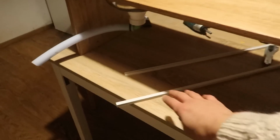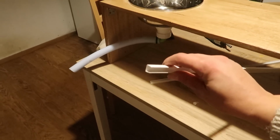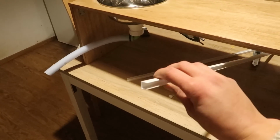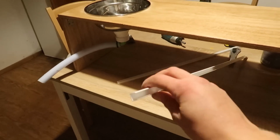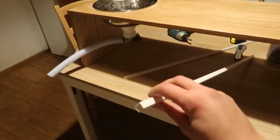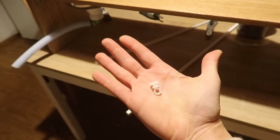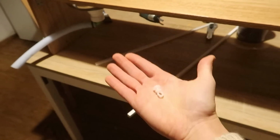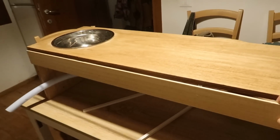I'm gonna be using those U-shaped PVC bits to create a curtain rail. The reason why I'm using this instead of a real curtain rail is just because this was €1, €1.50 a piece, and the curtain rails are really expensive. And in the middle, I'm gonna be putting those curtain rings, and then to those I'll be attaching the curtains. And then in front, I'm gonna put a little trim so that you can't see it.